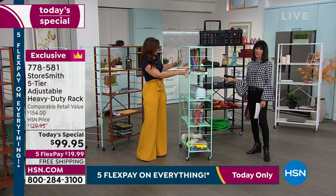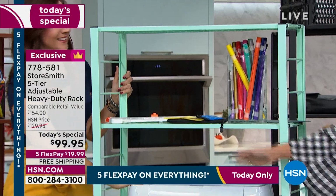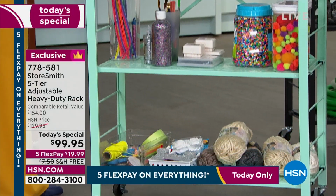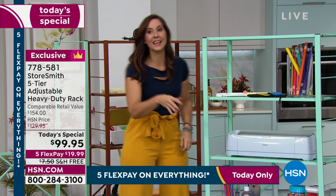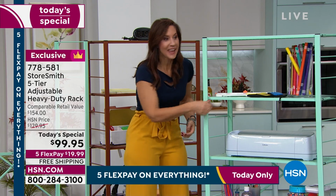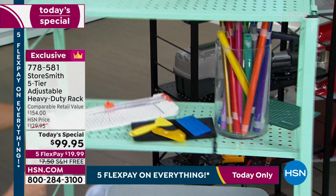So we talked about this for crafting, particularly for Cricut. For all of us girls who have our Cricuts, you need to be able to have the back and front open. I always have to store it, and then you have to pull it all out. These things can be a backbreaker. They're very, very heavy. Here's the great thing. Instead of taking this off the shelf to put it on a table, remove this shelf right here, and look at all of the area you'd have.